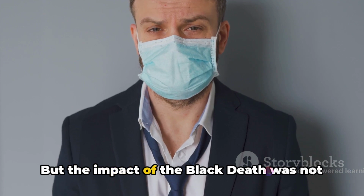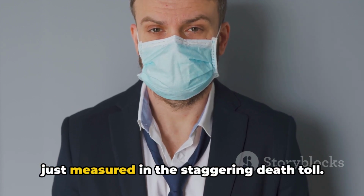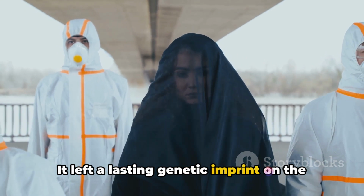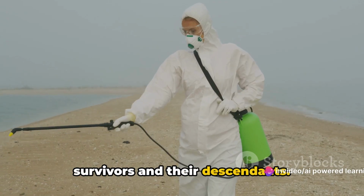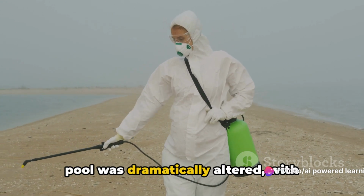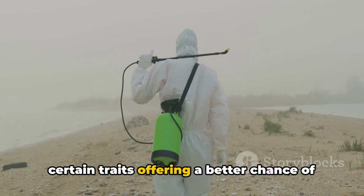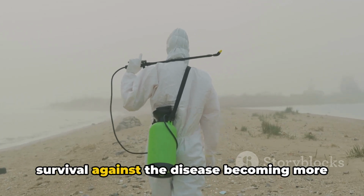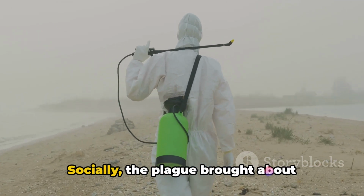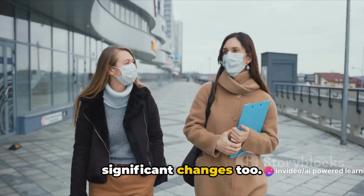But the impact of the Black Death was not just measured in the staggering death toll. It left a lasting genetic imprint on the survivors and their descendants. In the wake of the plague, the human gene pool was dramatically altered, with certain traits offering a better chance of survival against the disease becoming more prevalent in the population. Socially, the plague brought about significant changes too.